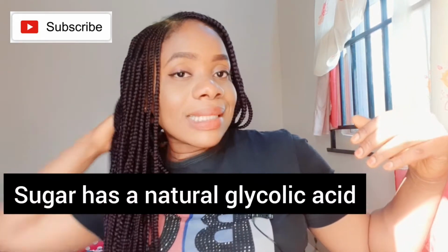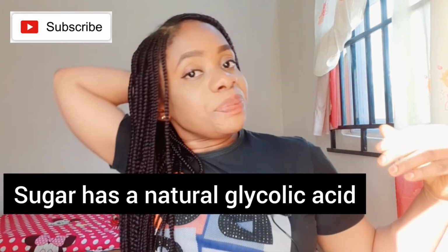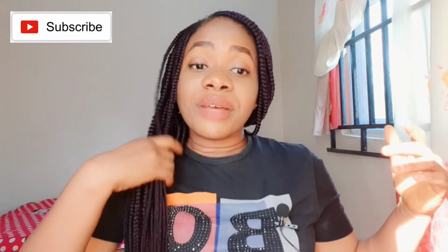And one more thing, sugar scrub has glycolic acid, which, you guys, sometimes we go get toners that have glycolic acids, and we get to use them, and at some point they don't work well. There's a natural glycolic acid in sugar scrub, so you should definitely have that in mind, which helps in working and beautifying your skin.